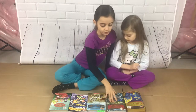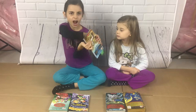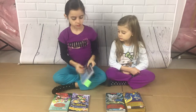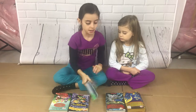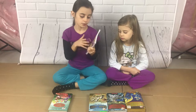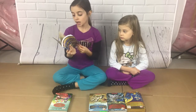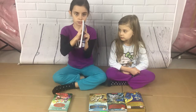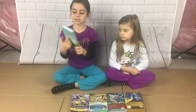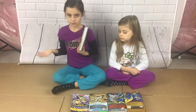No golden pages. This one is Geronimo Stilton, Back in Time. And it's approximately the same as The Wizard's Wand. This one is Geronimo Stilton, Space Mice, Pirate Ship Attack. Pirate Space Cat Attack. This one is the smallest. Teeny tiny. And this one is the Thea Stilton Land of Flowers. Probably as big as the Back in Time and the Wizard's Wand.